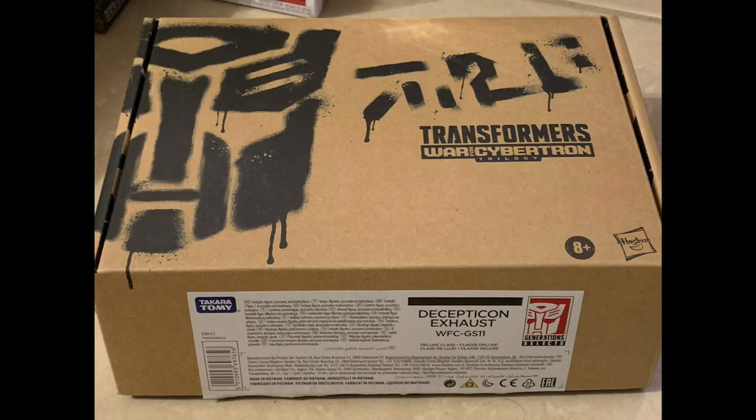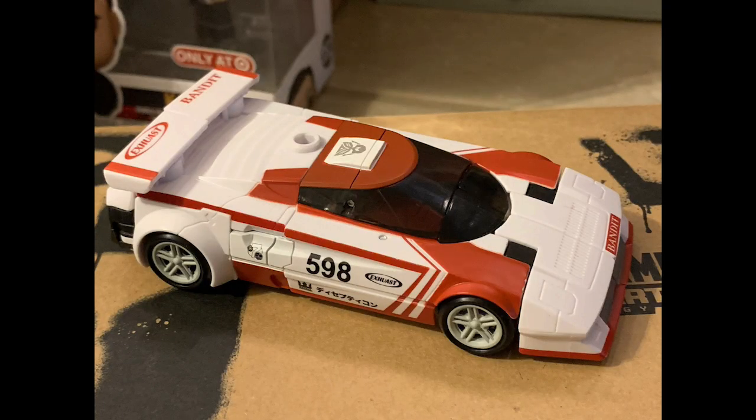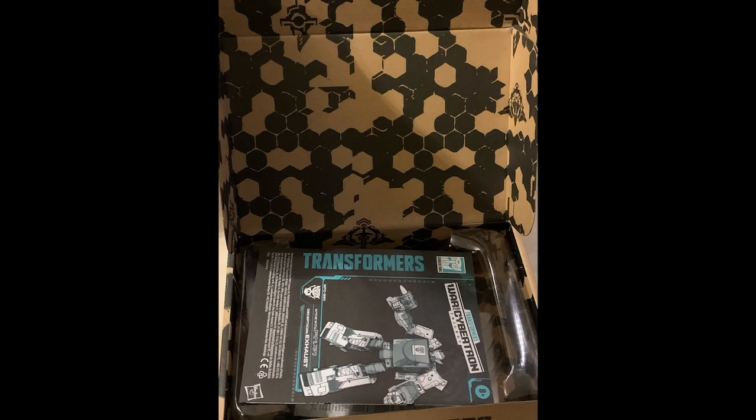And another Transformer Modern, we have a special edition Hasbro Pulse exclusive. It's the Decepticon Exhaust. And this is a character that looks similar to Wheeljack, but it's not Wheeljack. It's a character called Exhaust. And it's got this special exclusive packaging because it's direct from Hasbro Pulse. You got the instructions in this awesome looking box that it comes with.